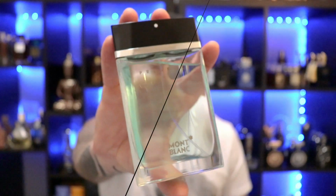And it's absolutely gorgeous. Performance on this, I get about 5-6 hours of longevity, and the projection is moderate for the first hour and a half before it does settle back in. Great casual fragrance, great for the office. You can wear this on date nights. You got that masculine, gentlemanly vibe going on. And you can dress this up formally, suit and tie, CEO, going to the opera in a tuxedo sort of vibe. Very versatile, great for the spring and the fall. Definitely worth checking out. That's Mont Blanc's Presence.